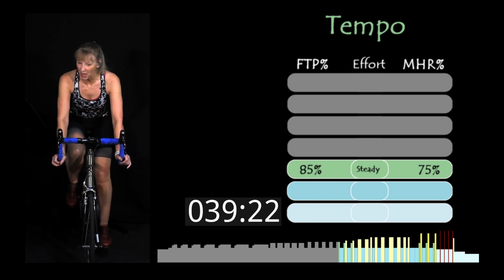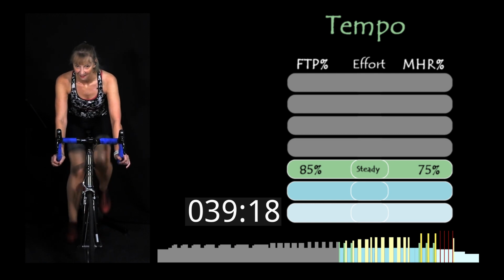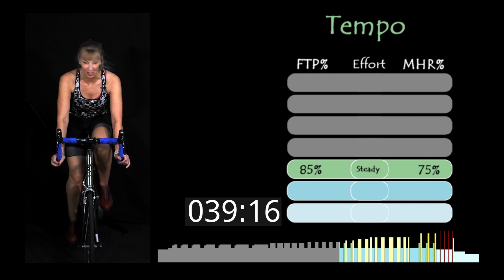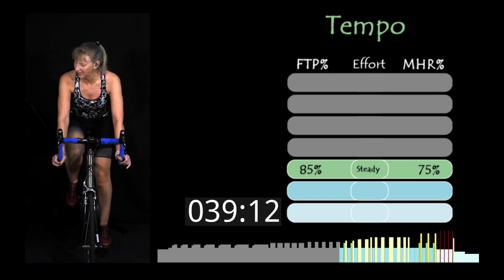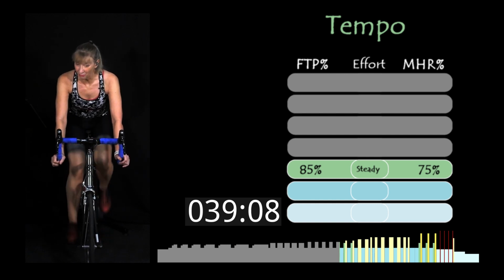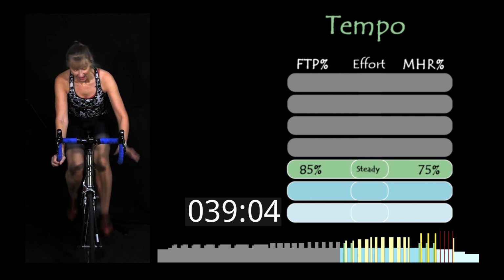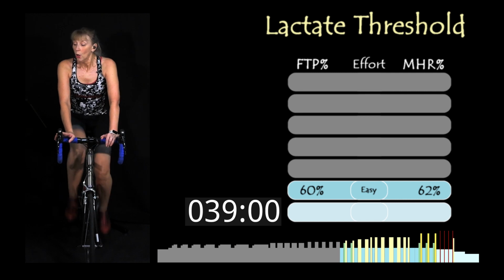But I'm working fairly hard already. Cannot deny. If you're sticking to those power numbers, 85% of your FTP is not really a walk in the park, is it? It's not a picnic. And release. Okay.